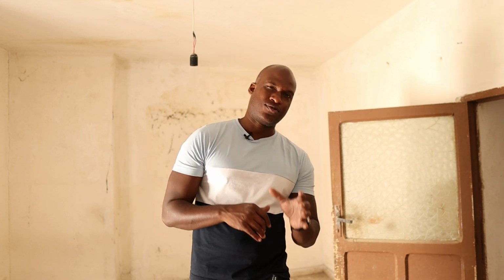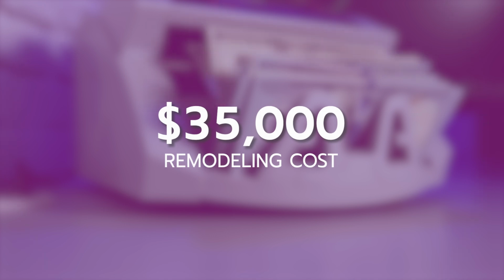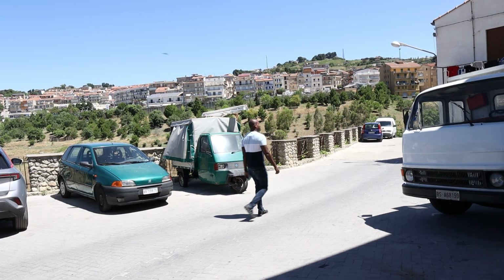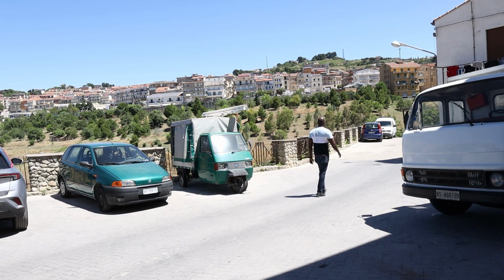I know it looks like a disaster, but it really isn't. This house has potential. I'm estimating that's gonna cost me about $35,000 or so to get it up to speed. I know that my contractor's saying around 28, but I think it's gonna cost closer to 35,000. Now there's a few other things about this house that I want to talk about, so let's go back home and let me get my thoughts together.